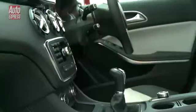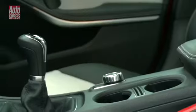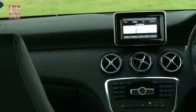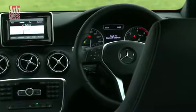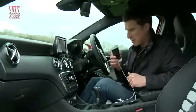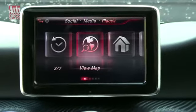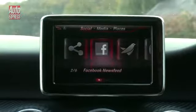Anyway, inside, the A-Class has been inspired by the Mercedes SLS AMG supercar. There are plenty of sporty touches everywhere, including one-piece sport seats. Nice. But if you're a gadget lover, there's something you are really going to love. You can get a special Mercedes app for your iPhone, and it allows you to connect your phone to the car like never before. And the app includes digital radio, satellite navigation with European wide mapping, and it even allows you to connect to Twitter and Facebook through the car.